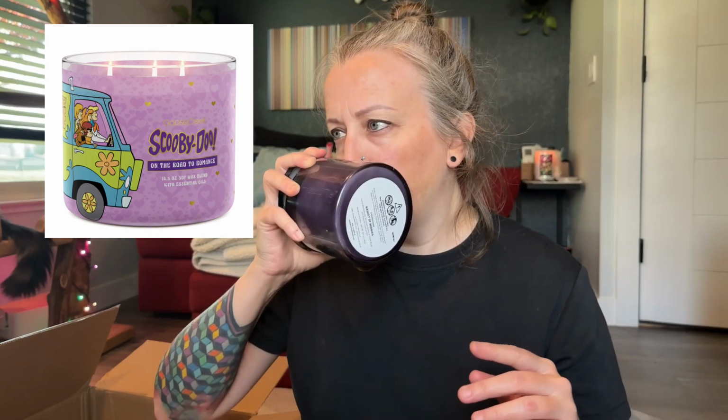You get the musk. This actually reminds me quite a bit of the Scooby-Doo, was that On the Road to Mystery, that had the blackberry and there was a musky note in it. I'll put a picture of it up here. Very similar, but this one smells less strong.